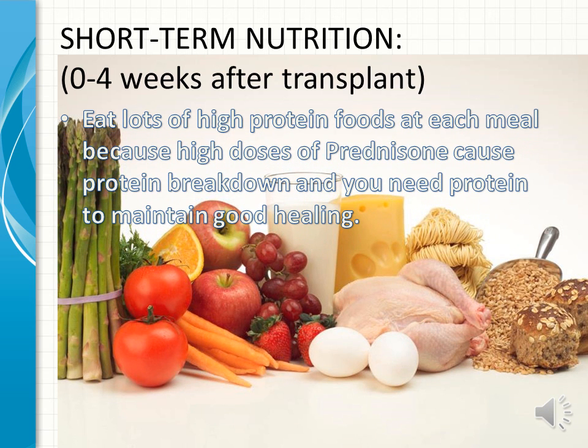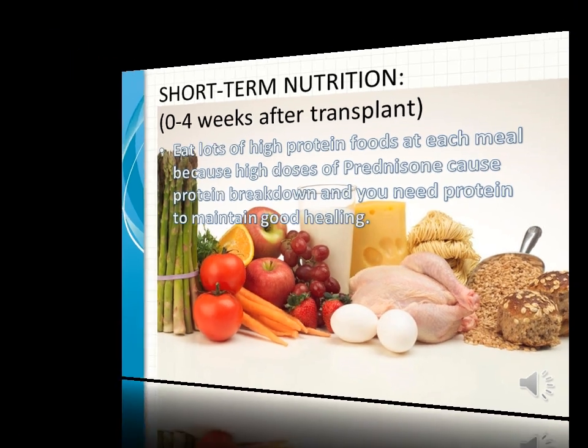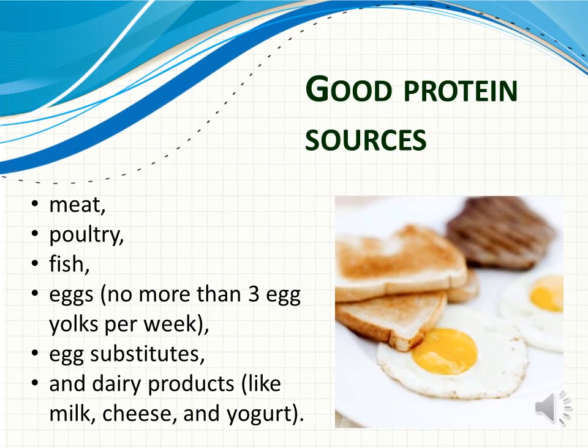Short-term nutrition, about 0 to 4 weeks after transplant. Eat lots of high-protein foods at each meal because high doses of prednisone cause protein breakdown and you need protein to maintain good healing. Good sources of protein include meat, poultry, fish, eggs, no more than 3 egg yolks per week, egg substitutes, and dairy products like milk, cheese, and yogurt.